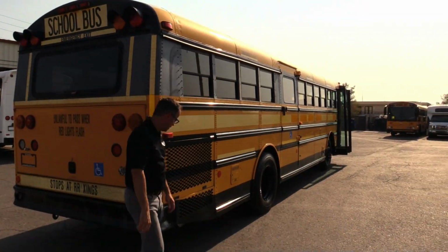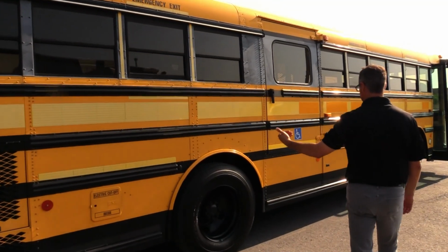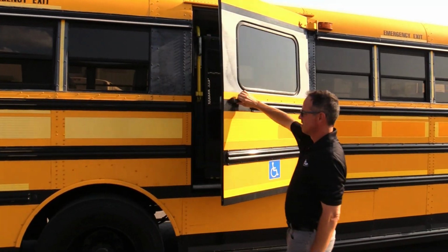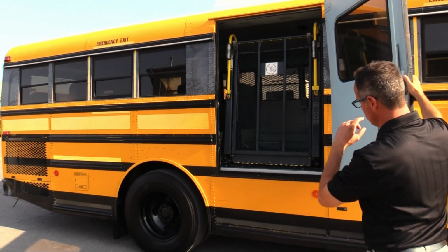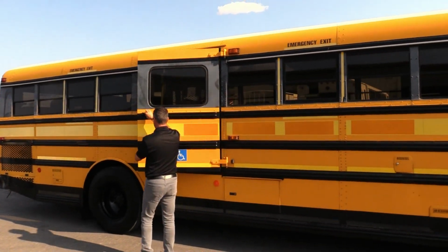Come down to the sunny side of the bus. Of course, there's your battery cut off. You want to cut your battery off if you park it or anything. And look at that, you've got your Ricon wheelchair lift. If you're looking to do a schoolie, you can move at least up to 700, 800 pounds with that thing in here, if you're looking to transport.